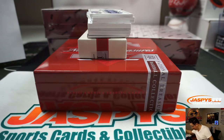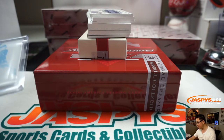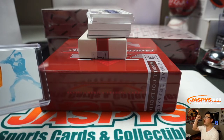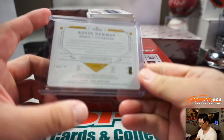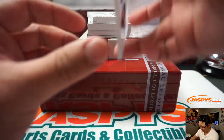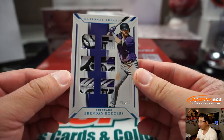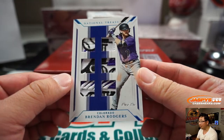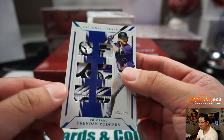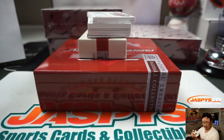And out of fives and under, get the train whistle. All aboard the Big Hit Express. Whoop whoop. Good start. And another one of one. Wow. Brendan Rodgers. Look at that. You got bits of the Rockies logo in there. That's pretty strong. For Colorado, Jake Anderson.